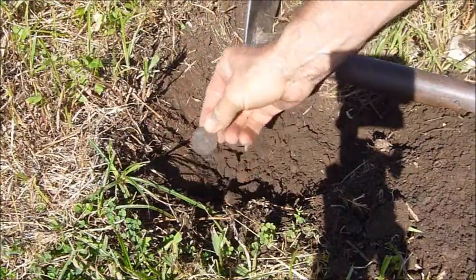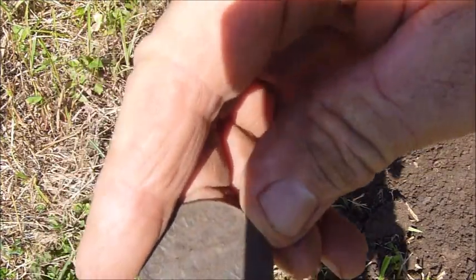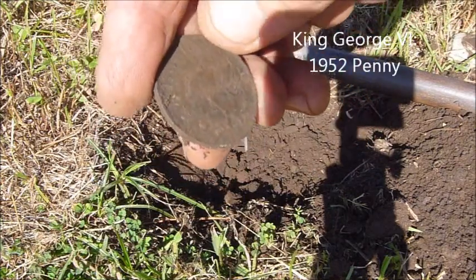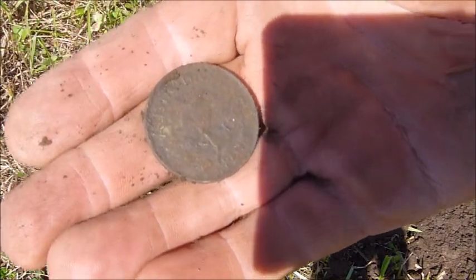Oh, there we go. Yet another penny. Another kangaroo. Oh, is it a 52? Probably. Unbelievable. Okay. Anyway, there we go, another George VI. Oh, I've scratched him. Never mind. 1952 kangaroo. Good one. Next target.